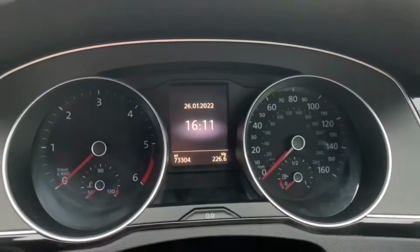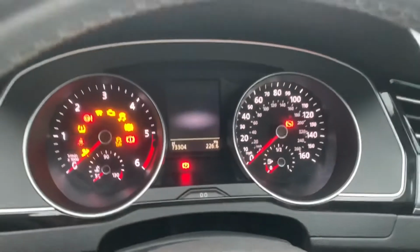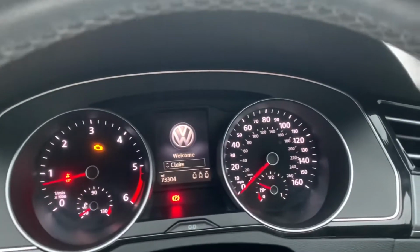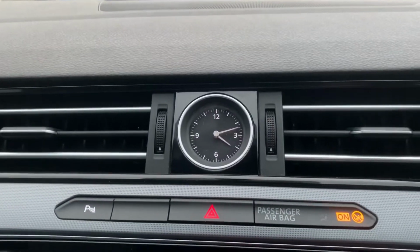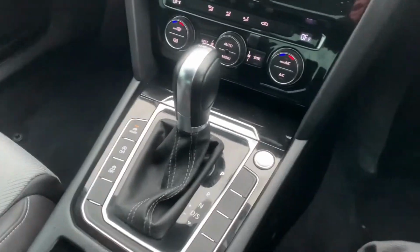As you can see on the trip computer, it's done 73,304 miles. Start the engine for you. It has just come in. Passat, you'll always get a nice clock in there. There's your DSG gearbox with push start.